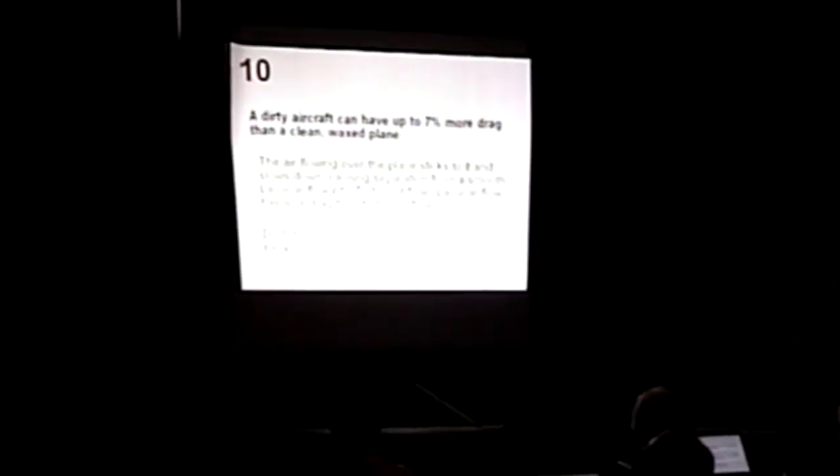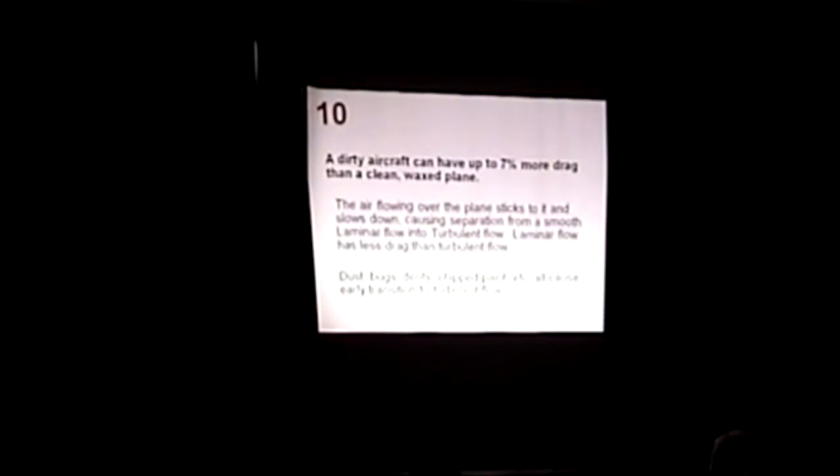Go ahead. We're going to do the top 10 list like Dave Letterman. And one of the things that people underestimate is the amount of drag reduction you can have by cleaning your airplane properly, washing, waxing, removing the bugs, keeping the paint in good shape.